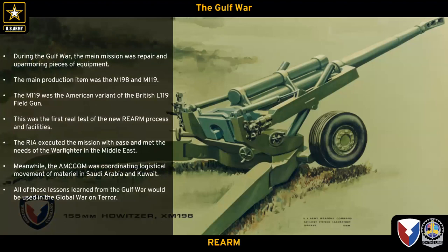The Gulf War was the first run at what the REARM process was going to be. And most of that was up armoring pieces of equipment and repair, but we also still had the M198, and we also had the M119, which was the American version of the British L119 gun. But we were producing these and making repairs and getting spare parts out, and even upgrading some of the M198s and exporting some of the M198s as well at this time. So there was still that mission going on.